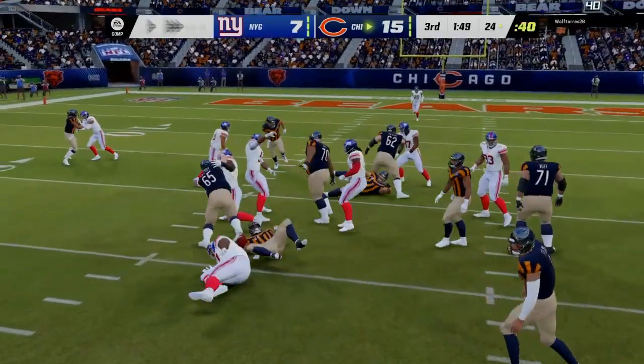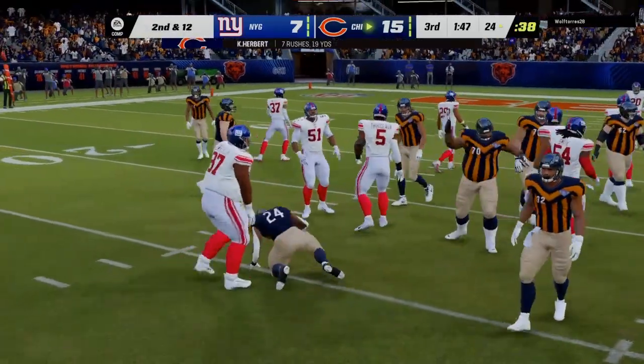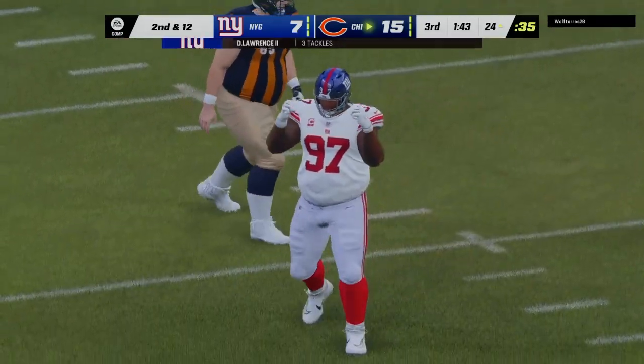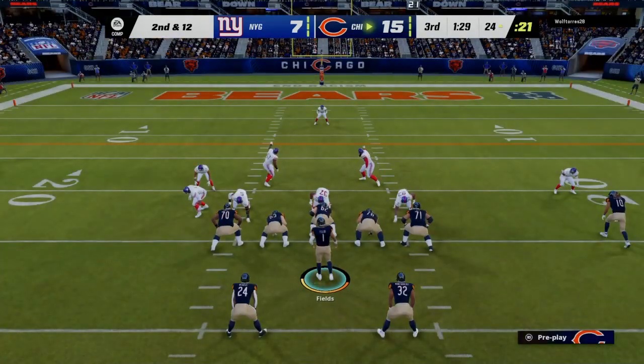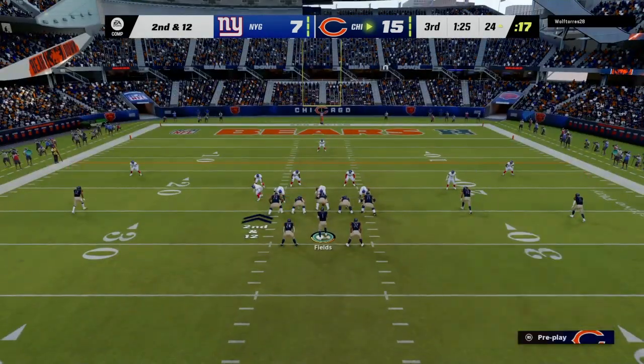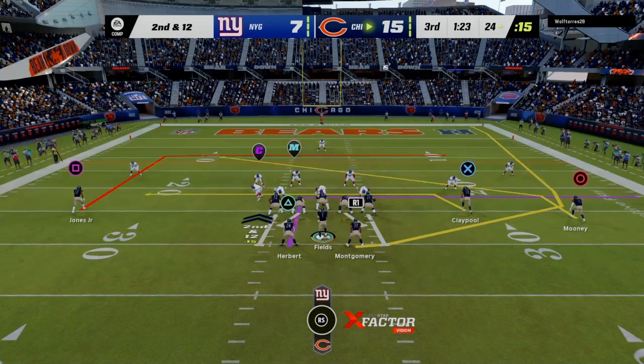Here's a give to Herbert. And this time they were waiting for him as he'll be knocked down before he can get back to the line of scrimmage. Dexter Lawrence finding his way through defensively for the stop. A rare misstep on that last play because the drive has been strong, but now it's 2nd and 12.